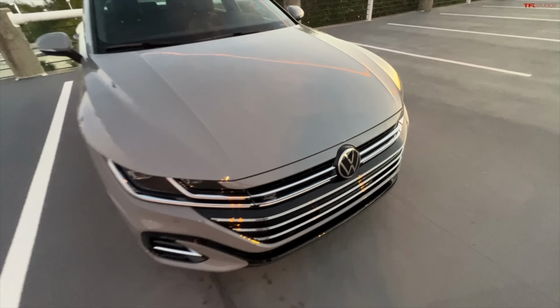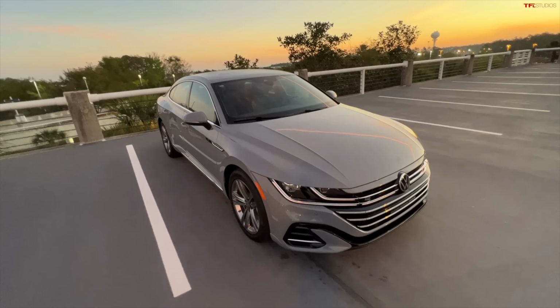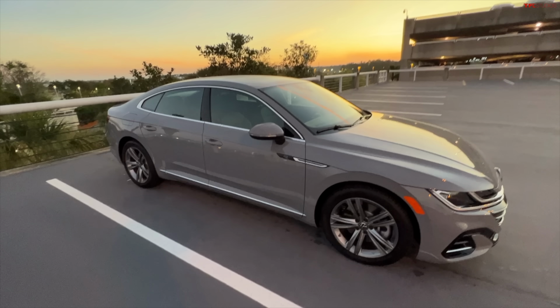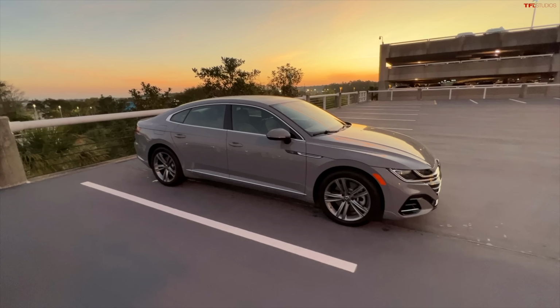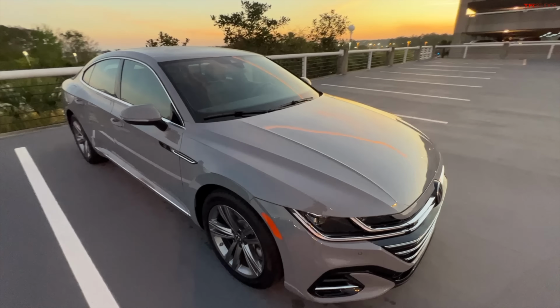Hey everybody, today we are taking a look at the Volkswagen Arteon, one of the best designs in the new car market, and we're going to take a look at the outside, the inside, and take it for a quick spin and let you know, should you buy the Arteon over one of this vehicle's newest competitors, the Toyota Crown. So let's talk about this vehicle.